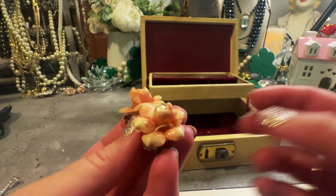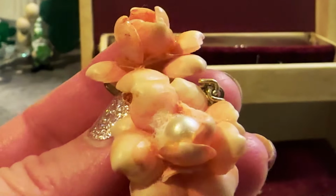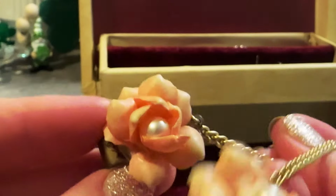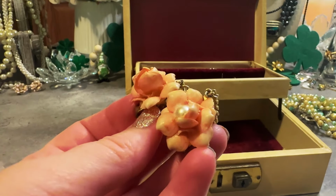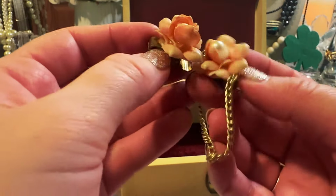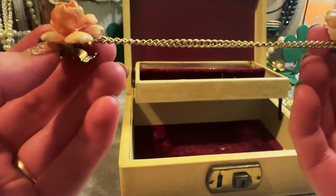Wow. Pretty. You know, women dressed really nice back in the day. I like to dress nice too. My family always says I dress like my grandma, but I never mind that because she was a very elegant kind of person.